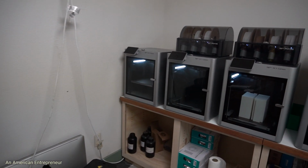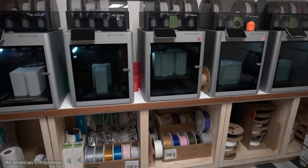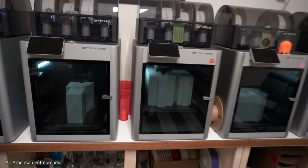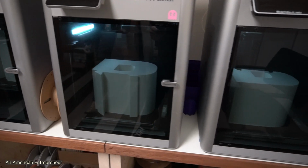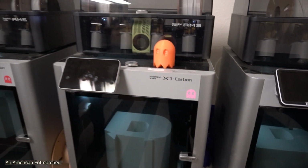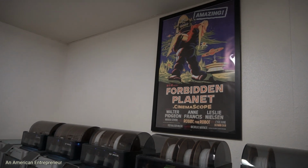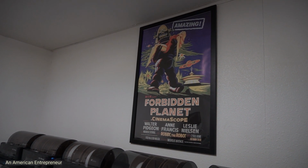Here we have some custom dimensional letters that are getting installed in Atlanta, and these are going to look like they're made out of old patinaed steel. It's going to be for a big event. We're not allowed to say what the event is yet until after it happens, but that will be on our Instagram page. I think we're doing PETG currently as the filament that's printing on these. Forbidden Planet. As you can see, we're all sci-fi nerds.